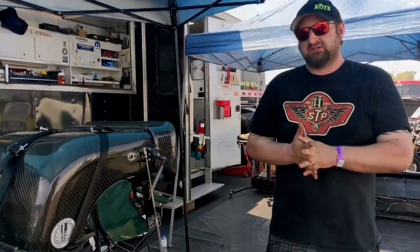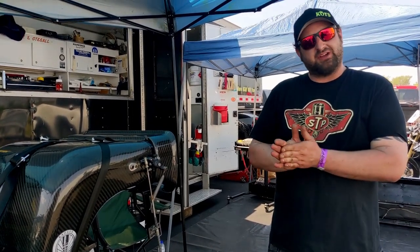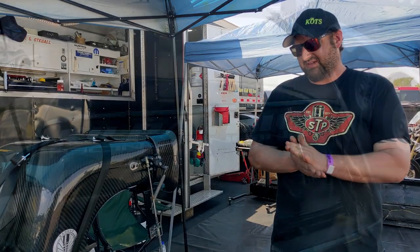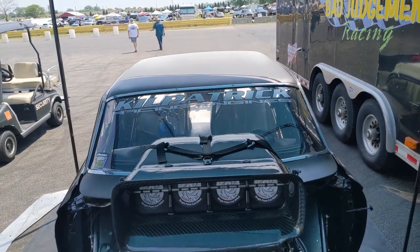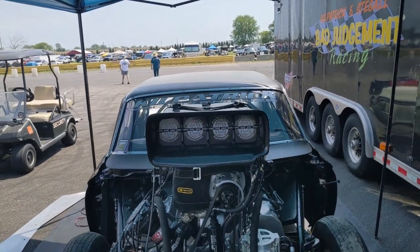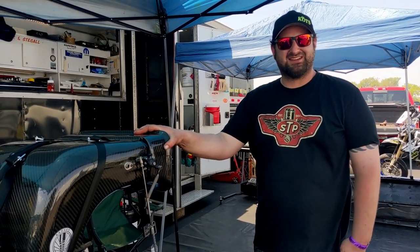Awesome. Anything else people should know about the car? Hopefully this is the last season we run this car, and we're going to start on a new 63 Dodge next year, hopefully, and hopefully that one will be lighter, faster, everything else, so that's about it. Awesome, man. Well, thanks. Hopefully you do good out there, and we'll see what happens. Yeah, we're going to try, man. All right, good luck out there. Thank you.